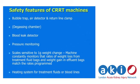Okay, so the safety features of the CRRT machines. All machines have most of these features, basically. So one is you've got a pumped blood system, and obviously one of the big dangers is that air might get into the patient. So there's an essential feature of having the air detector and return line clamp, and a bubble trap, although on Prismflex it's not quite a normal bubble trap, but it does need to get rid of that problem. But usually there's a bubble trap, so if air does get in and the air detector goes off, you can try and get rid of the air and get the blood level back up.